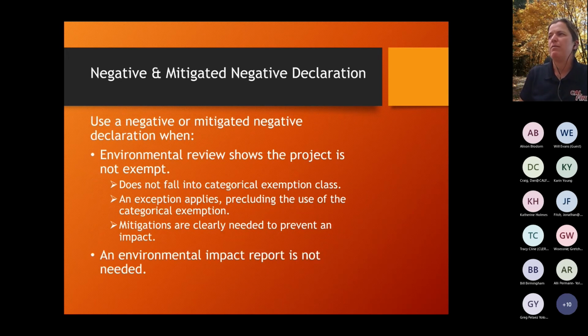And then you have the negative and mitigated negative declaration. So again, if the project is not exempt because it doesn't fall into those exemption classes, or one of the exceptions applies, or you have to have a mitigation to prevent an impact, then you do the mitigated neg dec. So with the VTP, it already has those mitigation measures and SPRs built into it. So it's more of a streamlined process because you're not having to develop these on your own.